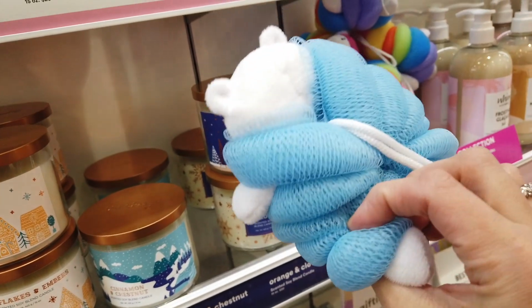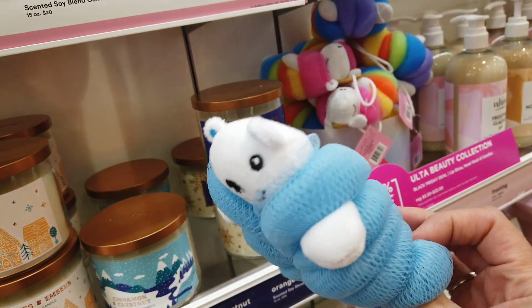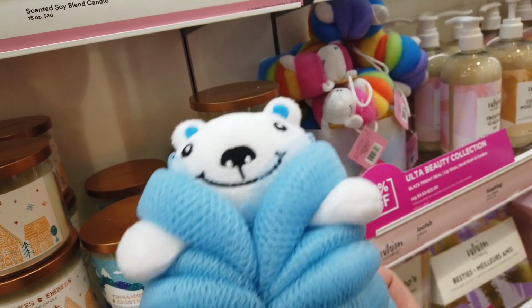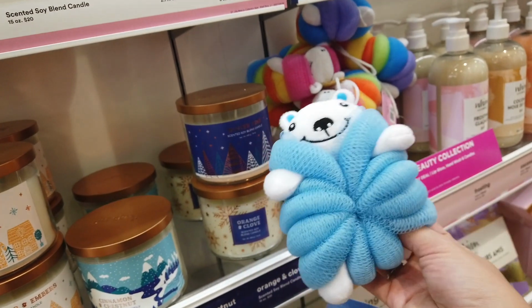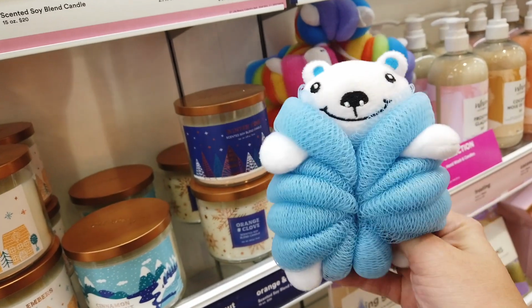Look at this cute little guy. It is a little loofah shaped like a polar bear. Penny would go crazy for that. This is super cute. I'm gonna see how much this is. I think it's about $7. They do have unicorns as well. This is great for a little stocking stuffer.